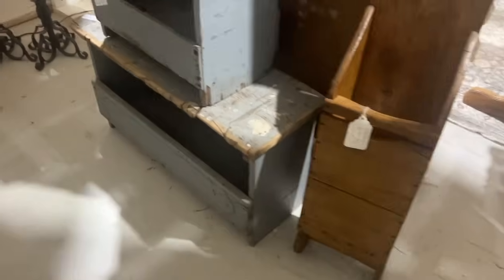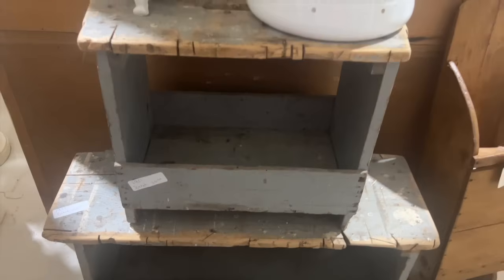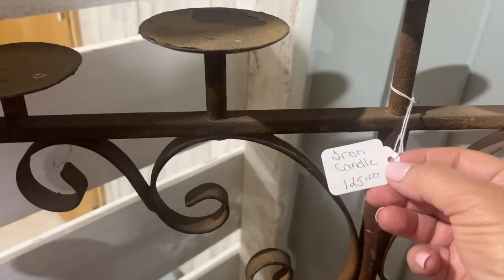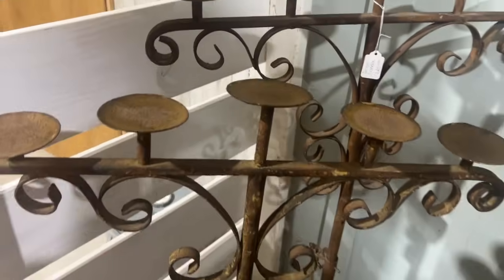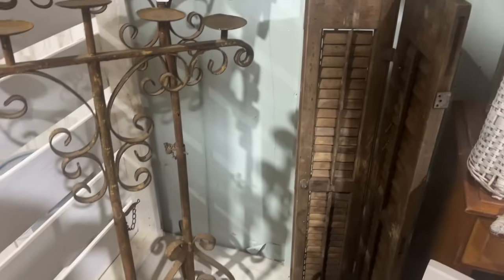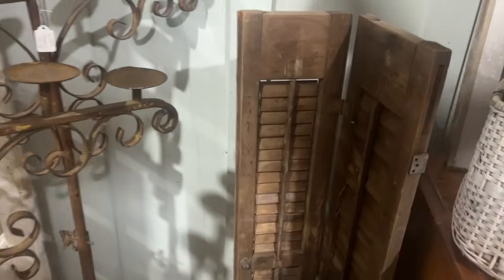And then again, here are those benches that I thought about buying for my front porch, but I didn't. They still have them, and I'm still loving them. And then I saw these gorgeous candelabras as well. I just love going to the antique store. You just never know what you're going to find in there, and it's usually some amazing things.